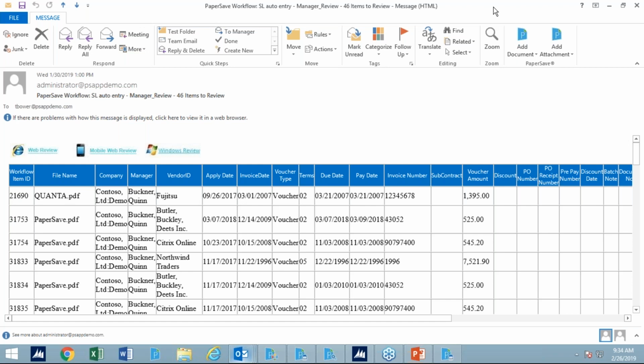Well, PaperSave takes care of all of that. Anybody who plays a role inside of a workflow, whether they're the person who might be routing the document to an individual for approval, whether it's the person who's that first level of approval, or the director or that higher echelon of approver, because sometimes documents need more than one approver.